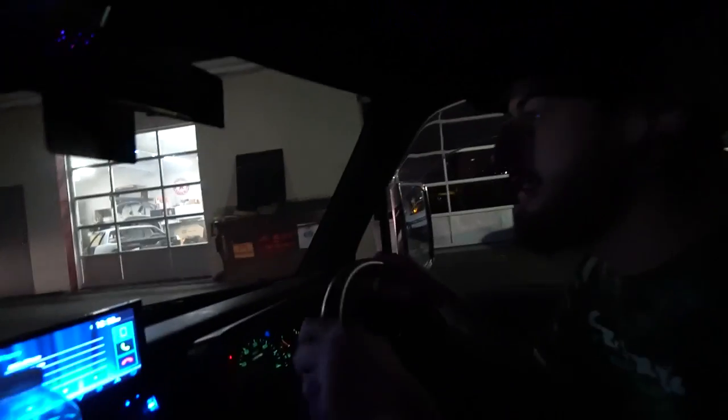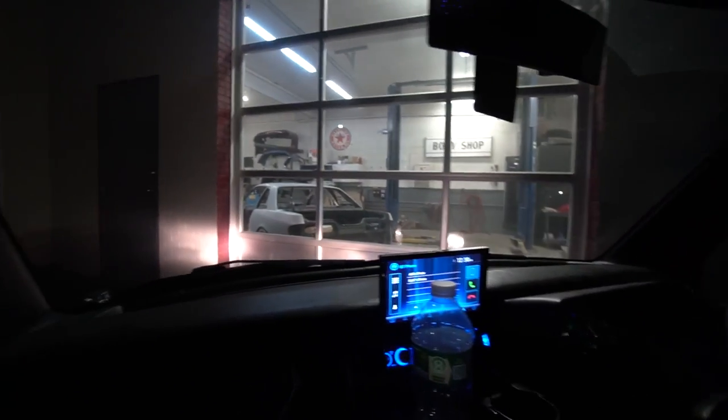Well, A13 is officially dropped off for paint. Very, very stoked to see that.